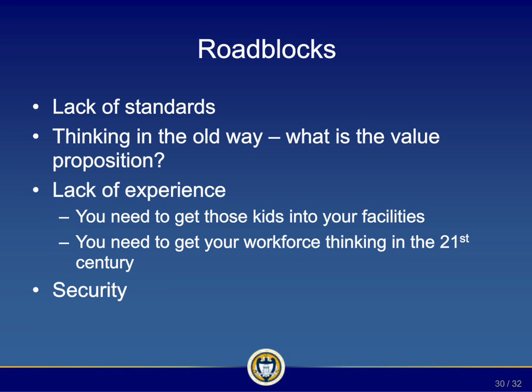Thinking in the old way, what's the value proposition? Again, I don't want to let my data out there. Why should I open it up and so forth? It's not about keeping the data to yourself or selling the service. It's about, I'm going to give the service away so I can get your data so I can help you, and that's your value, but I'm going to also have the data that I can make use of. That's where you're going to make the money.